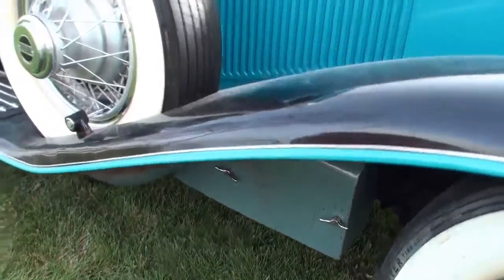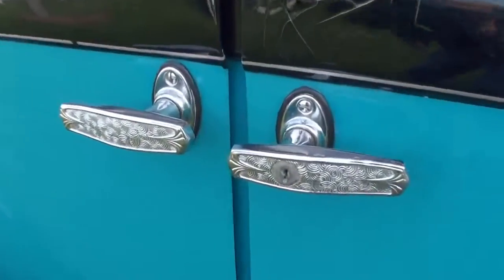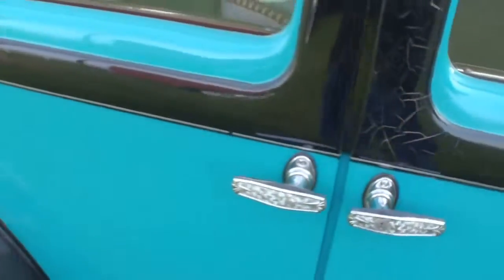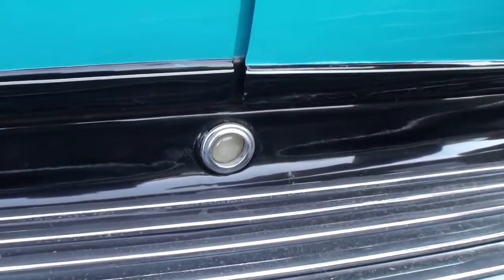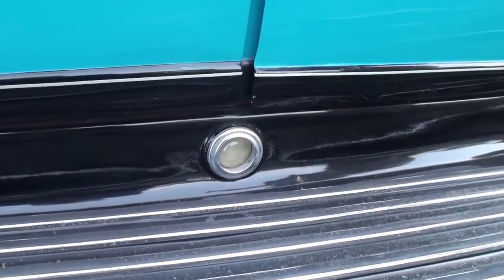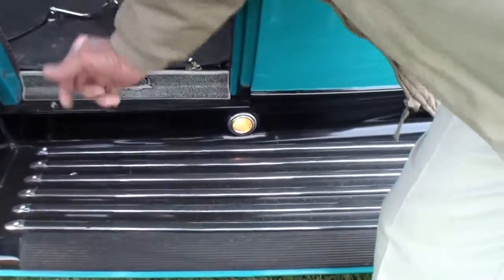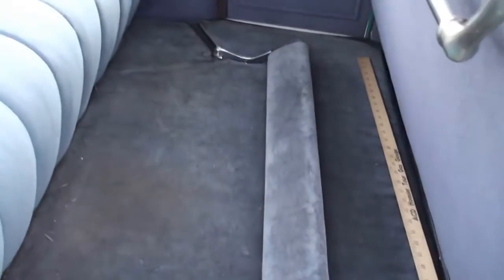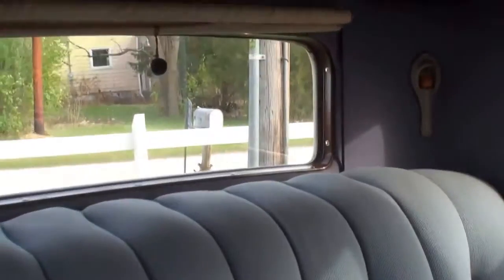There's the battery box down there, and you can see the wonderful detail in the handles. The car has things such as little courtesy lights when you open the doors. When the lights are on, it lights up your step into it. Look at that. Beautiful. Look at the back seat on this. Like many of the old cars at that time, it has a roller shade in the back window, little courtesy lights in the corners.